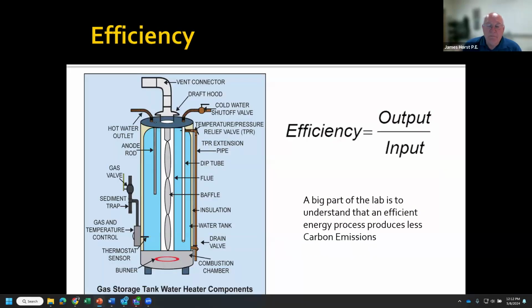So the big point of the lab is also going back and thinking, hey, if the process is more efficient, we're going to use less fuel. If we use less fuel, we have less carbon emissions. So the big part of it is looking at the efficiency. So that's the second part.